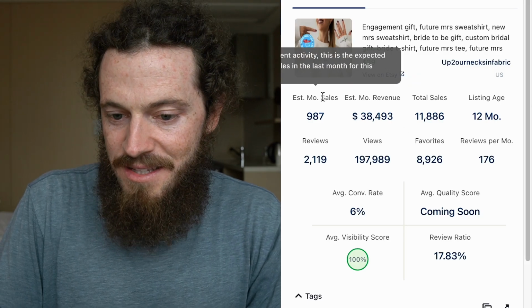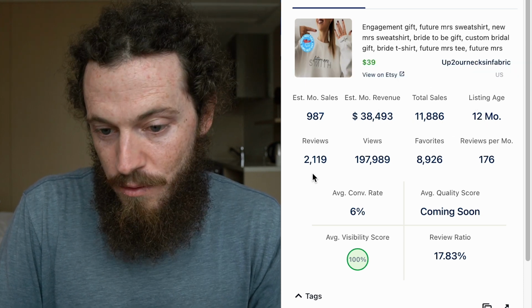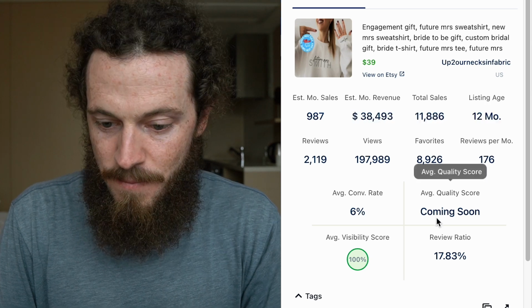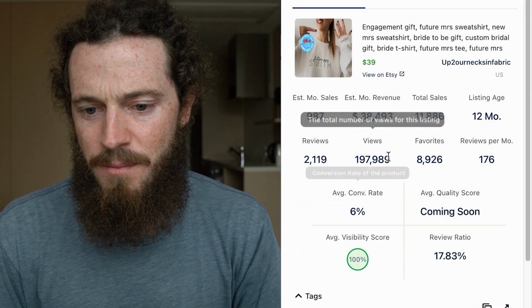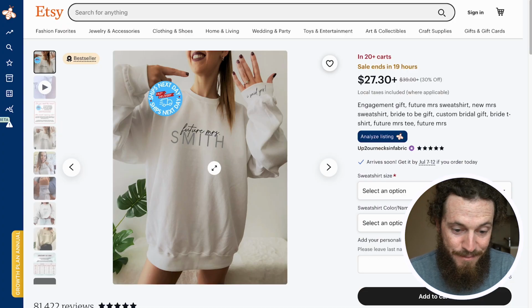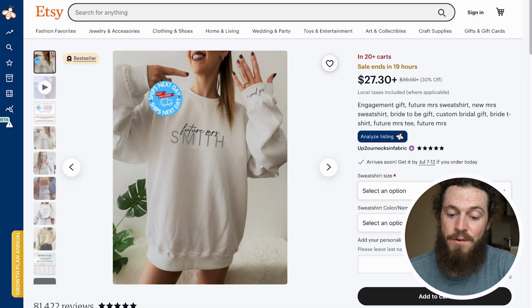So we have estimated monthly sales, estimated monthly revenue, total sales for this listing, listing age, total reviews, favorites, etc. They will also show you the different keywords that they are using, but a lot of valuable information here. So really this is a very simple text-based design. It's not that complicated, but they do have the option for personalization, which I do think is popular on Etsy. It's why a lot of customers come to Etsy is to have that option. So maybe that's something to consider for your own store.